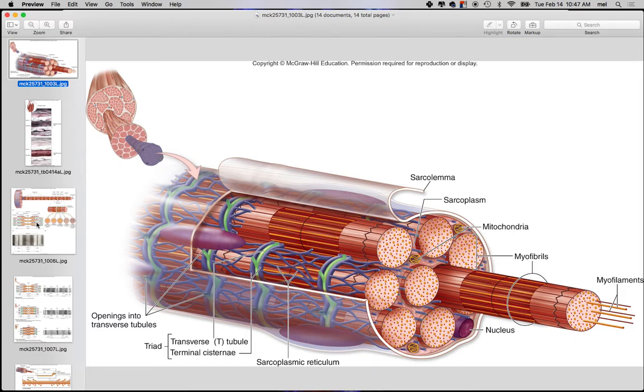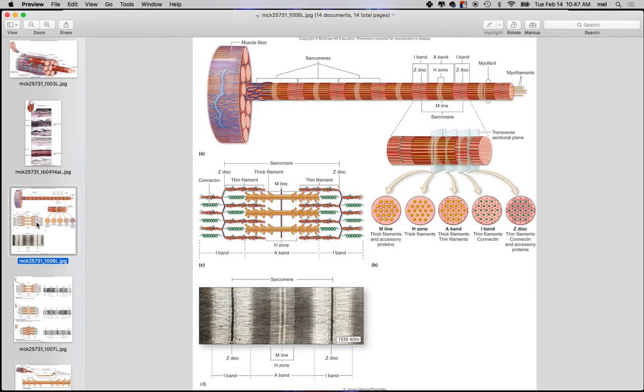So let's go back to this for just a second. So what do A and I stand for? You don't really care, but I'll tell you a way to remember. It stands for anisotropic and isotropic, but nobody ever asks you that. How do you remember which one's which? A is the second letter of dark, D-A-R-K, and I is the second letter of light, L-I-G-H-T.